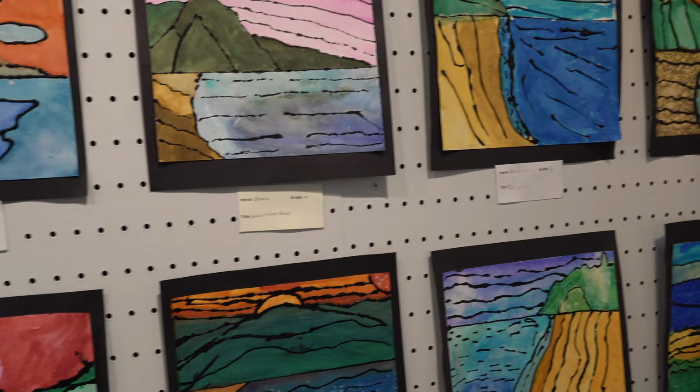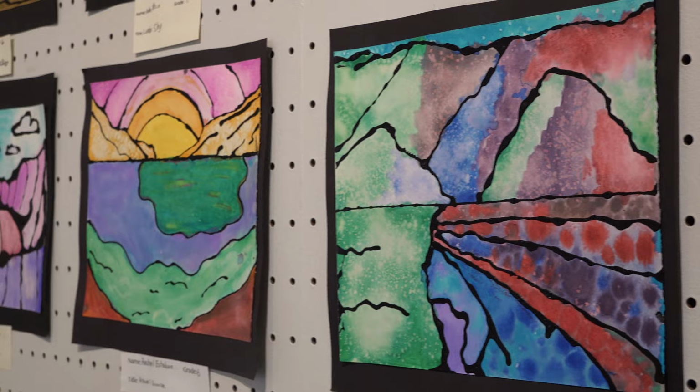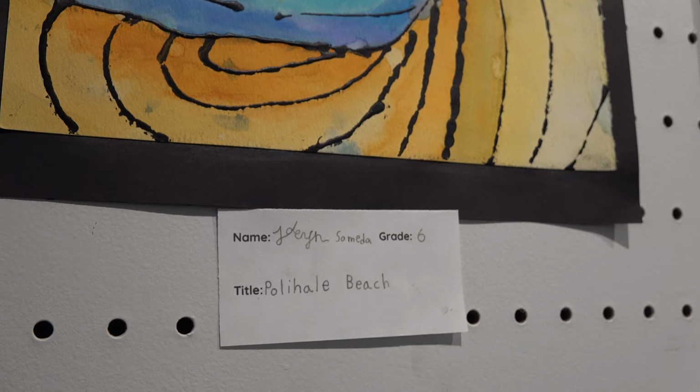She has a very specific style. But so do Ted Harrison and Lauren Harris. They all use line and simplified shapes to create their landscape pieces. And often color is a very important part of that.